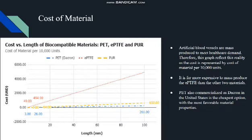This project also analyzes the cost of the material given the current market. The ePTFE is the most expensive out of all the materials that were used, and because artificial blood vessels are mass produced given the current healthcare demands, this graph shows what the cost of material would be per 10,000 units given the models that were used. PET, or the Dacron as it has been commercialized in the US, is the cheapest option, and the PUR material is the intermediate.